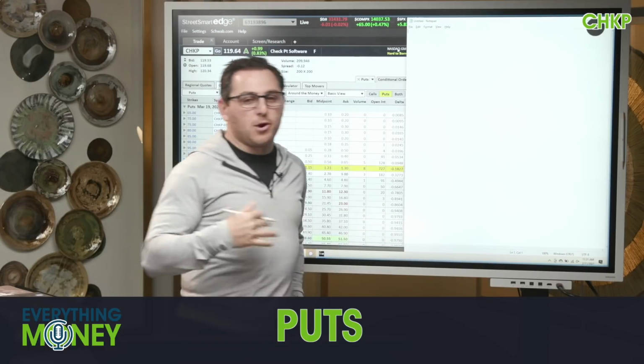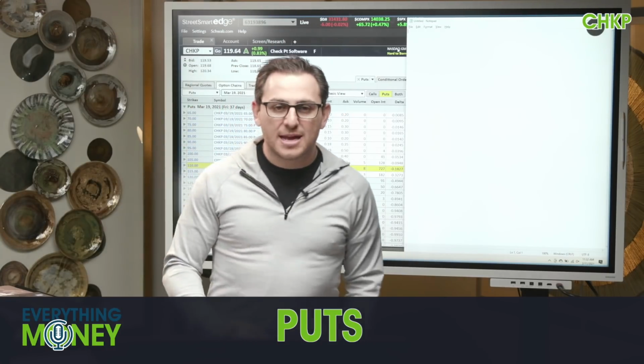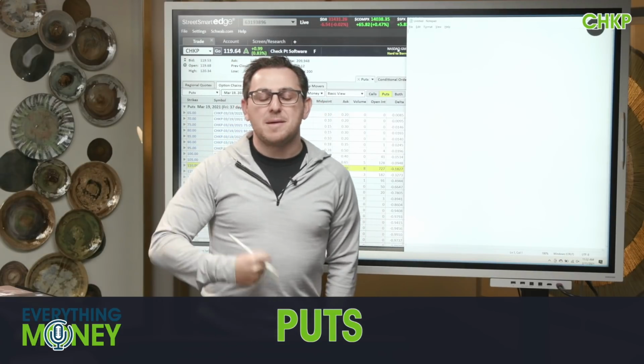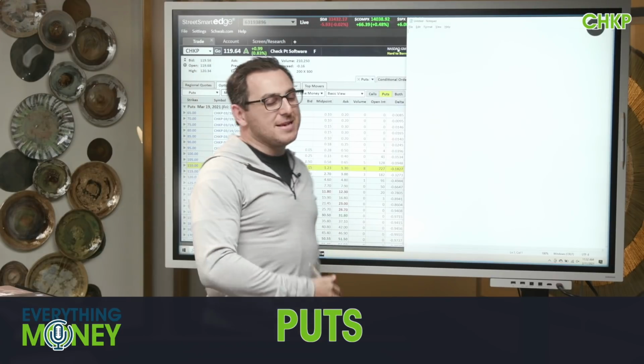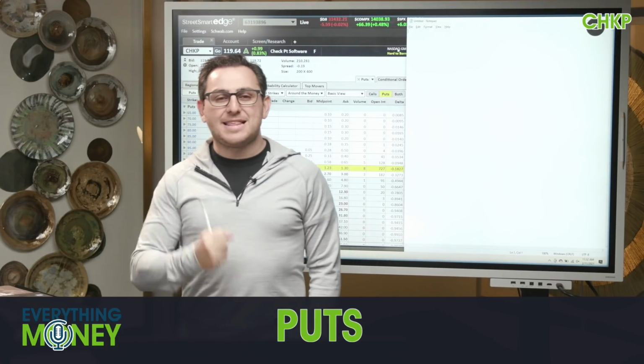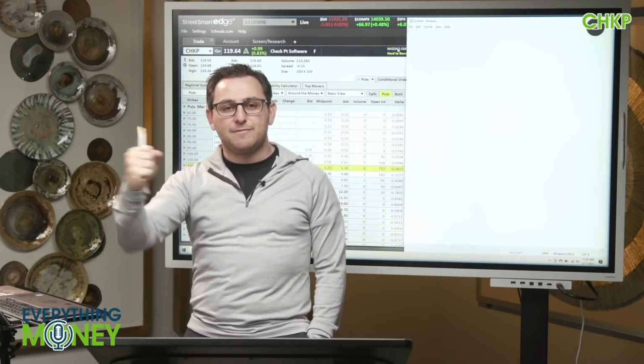Now, what I do as part of my investing strategy is I will use puts, selling puts, as a way to generate income for myself while I buy stocks that I want at prices that I want. A put is basically what it sounds like. I'm selling someone the right to put the shares in my hands at a future date at a future price.